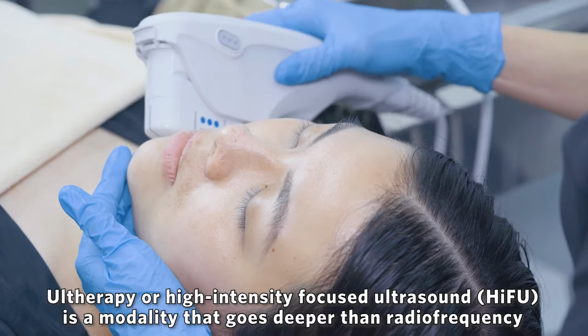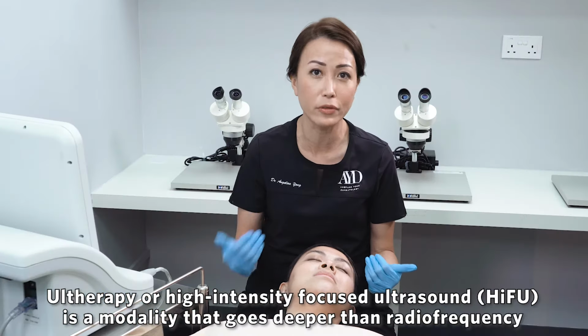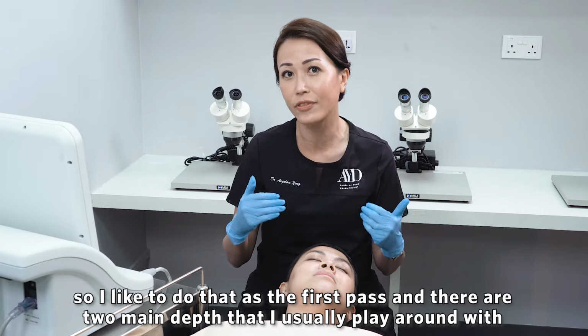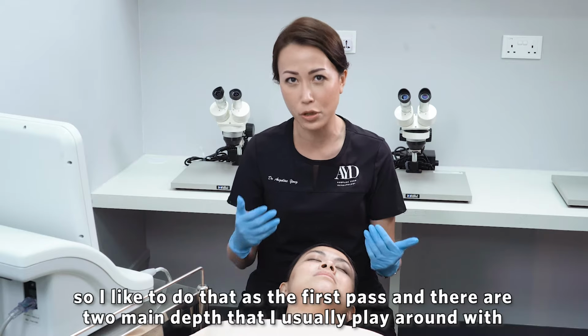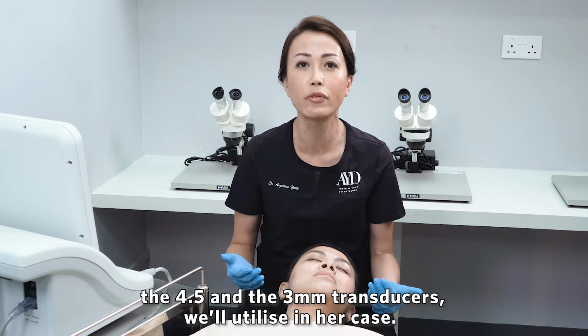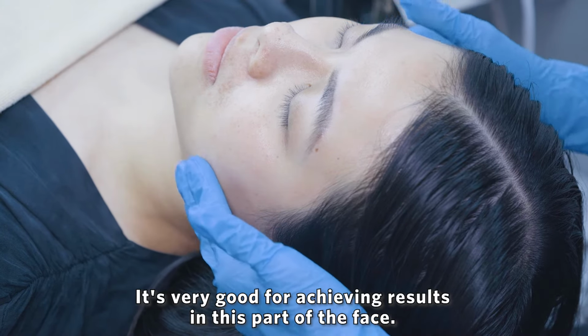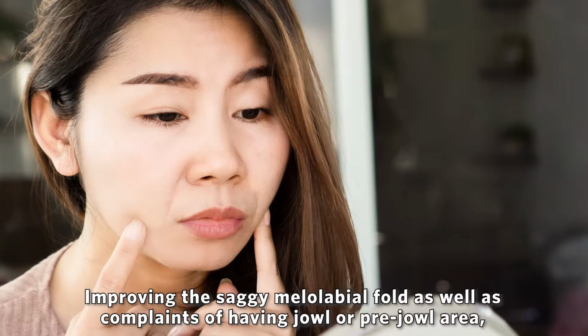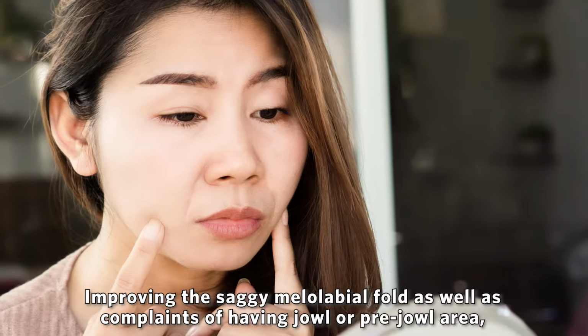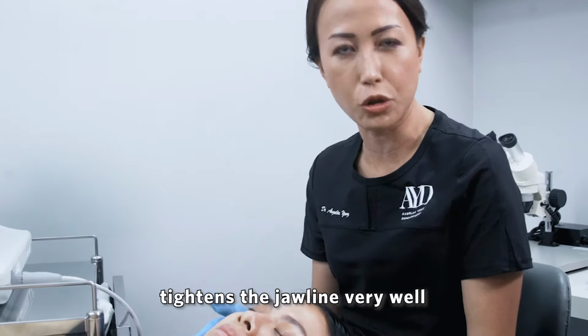Ultherapy, or basically high-intensity focused ultrasound, is a modality that goes deeper than radiofrequency. So I like to do that as the first pass. There are two main depths I usually play around with, the 4.5 and the 3 mm transducers, and we will utilize both in her case. It's very good for improving the saggy middle-labial folds, as well as complaints of a jowl or pre-jowl area. It tightens the jawline very well.